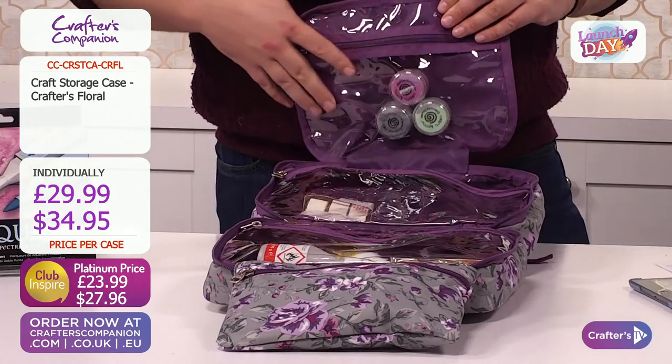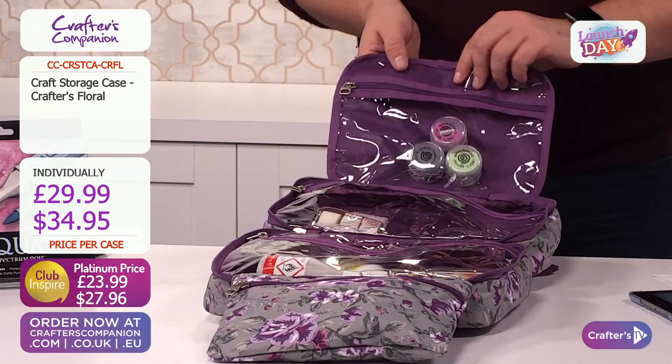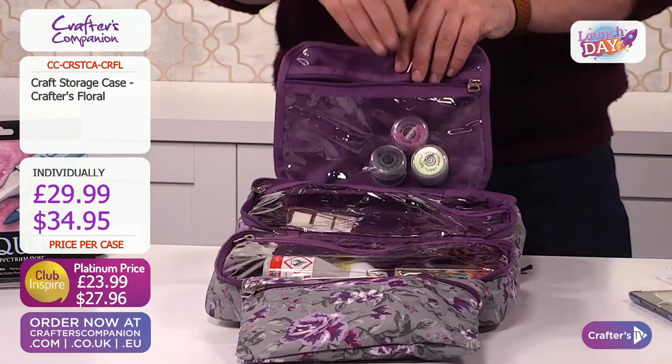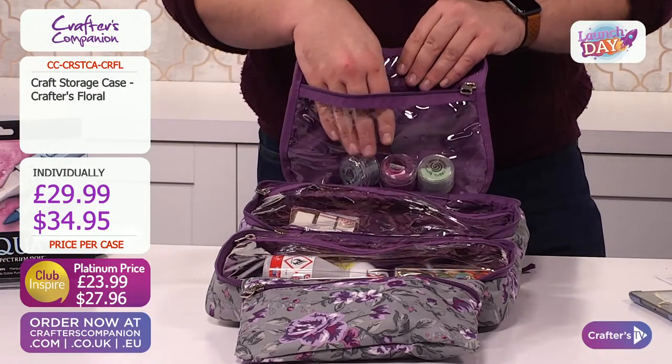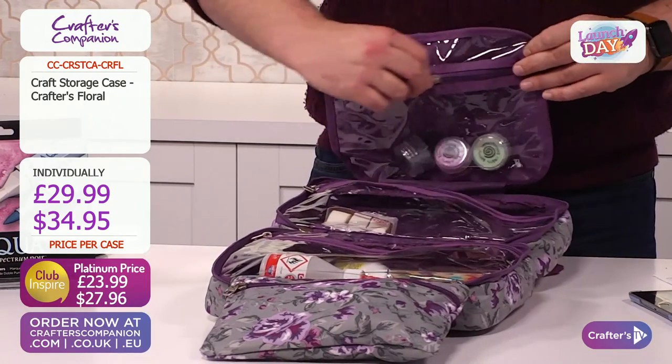Again, with that see-through pouch, it's essential. There's nothing worse when you are looking through bags and you can't get to anything quickly. Open it up with a nice strong zip. Inside, you can put whatever you want in there. It's big enough for ink pads. You can see you've got your cosmic shimmers in there. I mean, what you're going to use for yours is incredible.